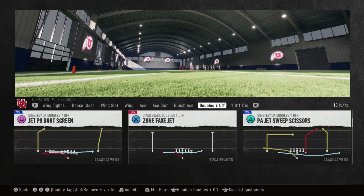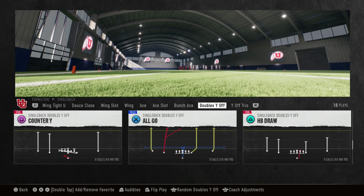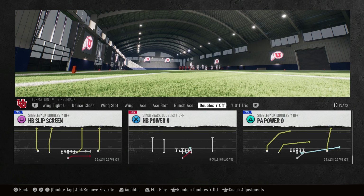Then you got a fake jet. Then you got a PA jet sweep scissors. Then we got more PA jet. Then we got a Y screen. Then we got a sweep X out. Really cool looking stuff right here if you can get decent blocking to go with a lot of that. Really cool. Then we got more pre-snap motion, PA power O with that tight end again.